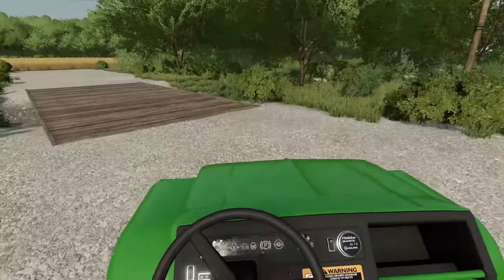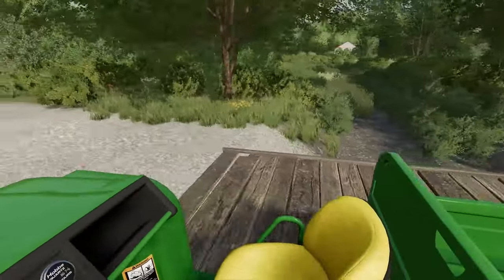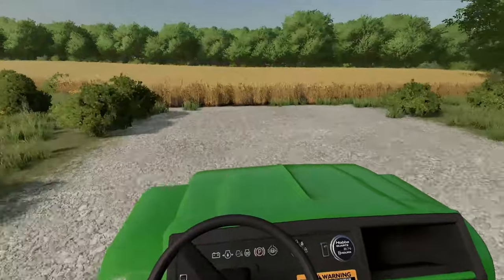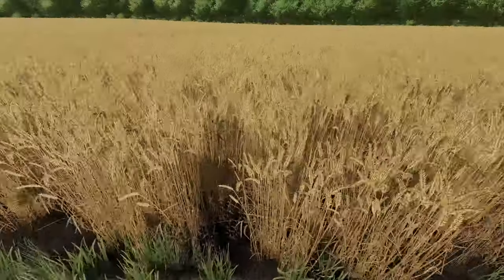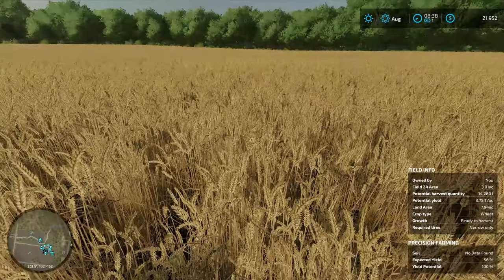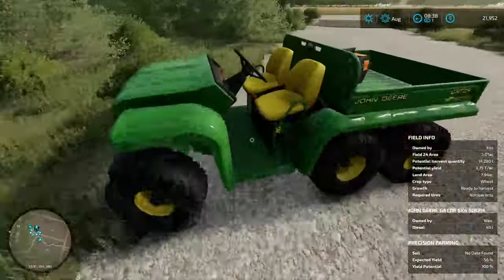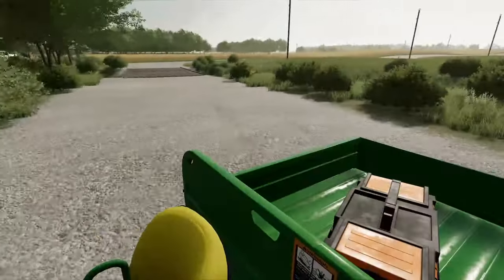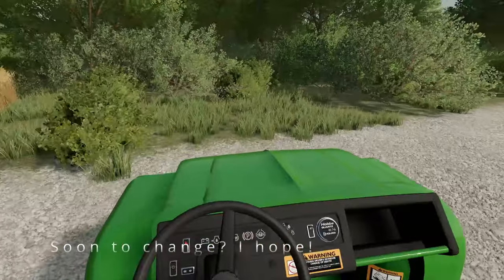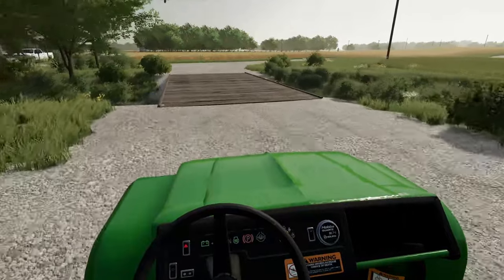So we come over here. We now have a bridge here, and this is big enough for the 8960. Did test that. And this crop looks much the same. Expected yield 56%. Ugh. Well, clearly the series isn't about making money, or about spending it.